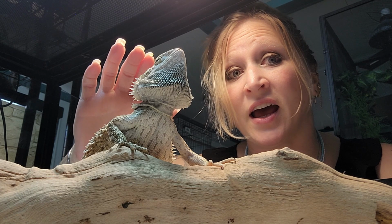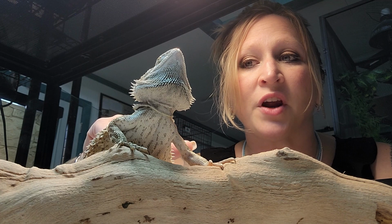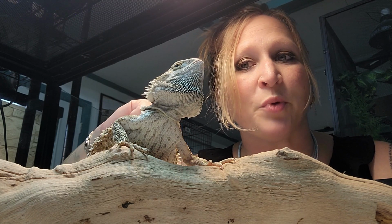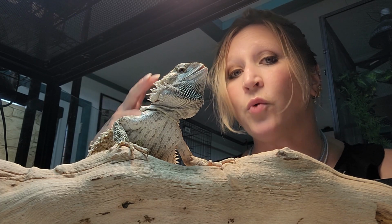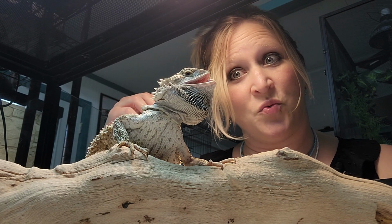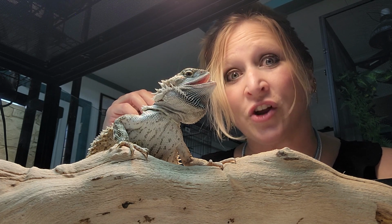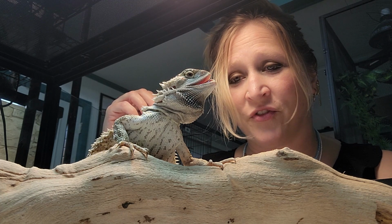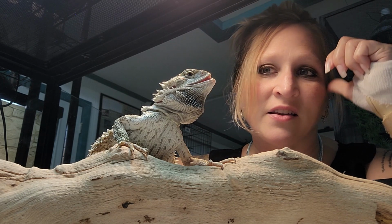So if you notice that they are doing what Bernie is doing right now, and he's kind of trying to tilt his head where that third eye is, he's flaring out his beard a little bit, he's opening his mouth just a little bit, then back off. Because what we're wanting to do right now is establish trust. So when I'm talking with my hands, I am clearly making him very, very nervous. So again, I'm just going to back off a little bit. We're going to back off. It's okay, Bernie. It's okay.